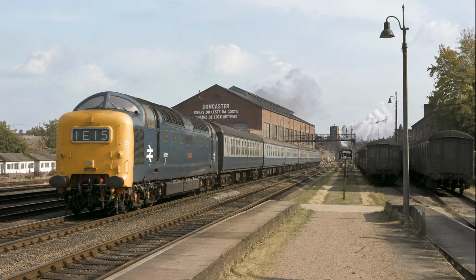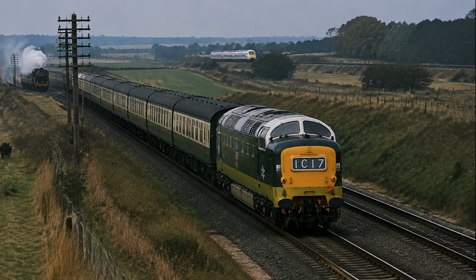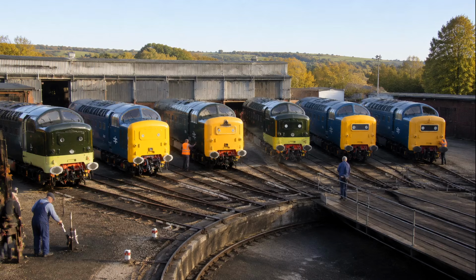This is why calling them either perfect or disastrous produces the wrong lesson. The Deltic was an optimized answer to a narrow but important problem: the need to modernize East Coast Express traction before electrification or a purpose-built high-speed train was available.